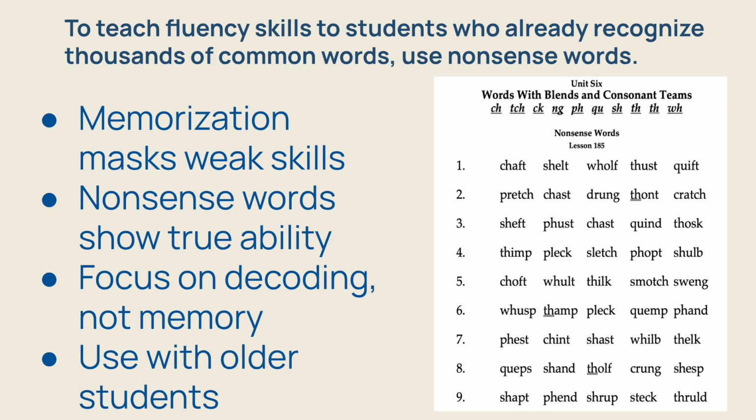Our program makes extensive use of nonsense words in the first half of the program for this reason. We make extensive use of nonsense words in word lists, sentences, and paragraphs.